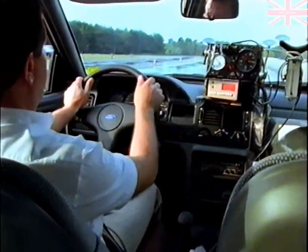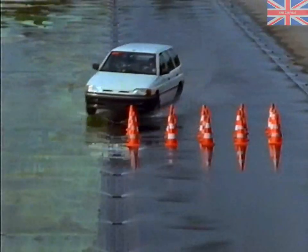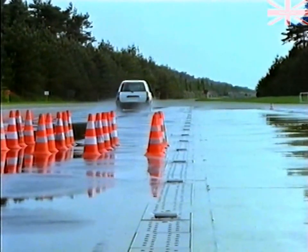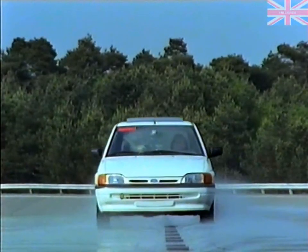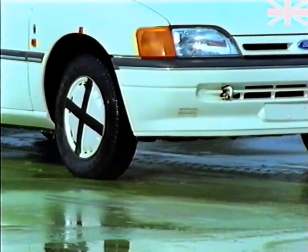A new generation of electronic anti-lock brakes, specially designed for front-wheel drive cars, will be available on the Escort and Orion. Here at the Lommel Proving Ground, a test driver demonstrates the stability of the car whilst braking hard on a treacherously wet, split mu surface.